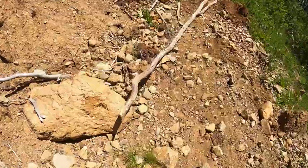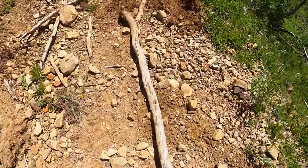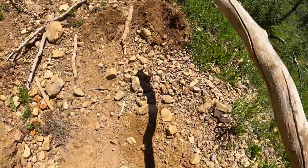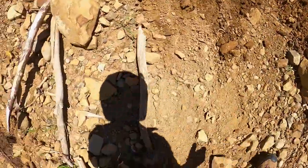I cannot believe that 30 years ago, I came here with my truck and full-size camper, and I made it all the way to where we're going. Just seems incredible.